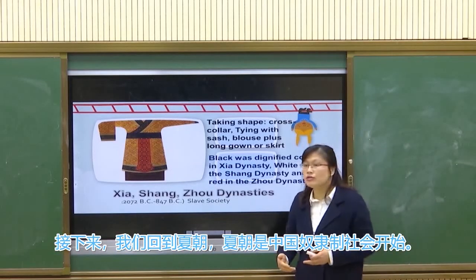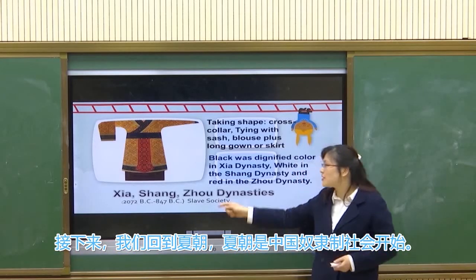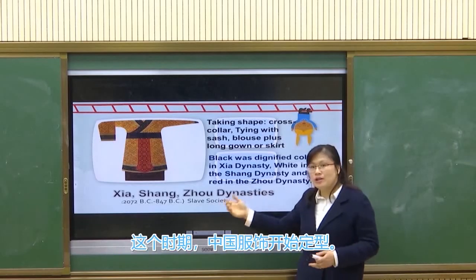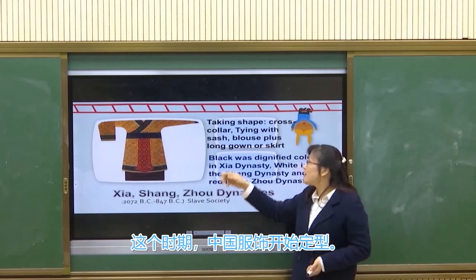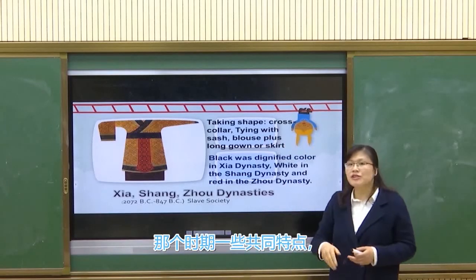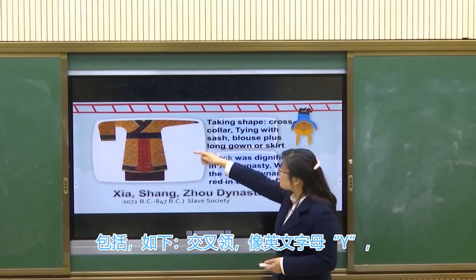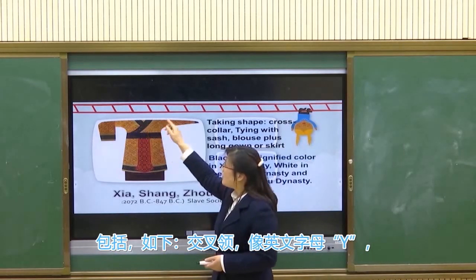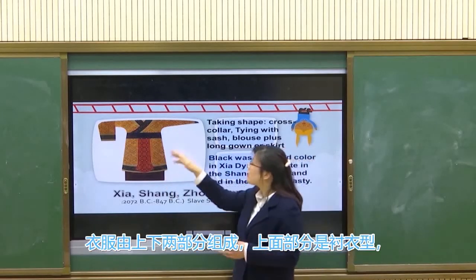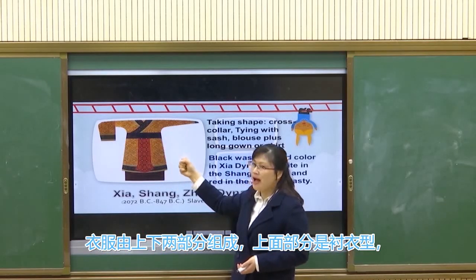Okay, next we'll go to the Xia dynasty. Xia dynasty was the beginning of slave society in China. And during this period of time, the Chinese clothes began to take shape. There were some common features at that time, including, look at this one, the cloth collar. It was just like the English alphabet Y. And the clothes consisted of the upper part and the lower part.